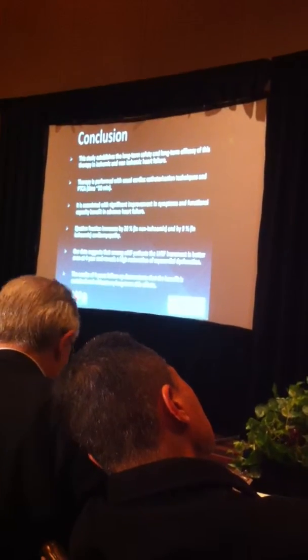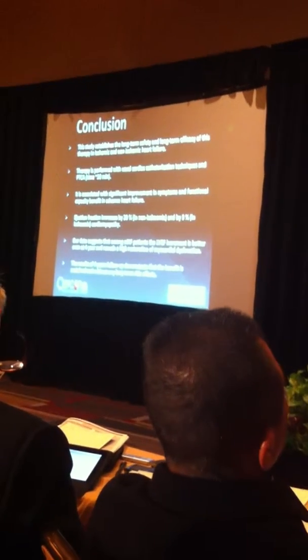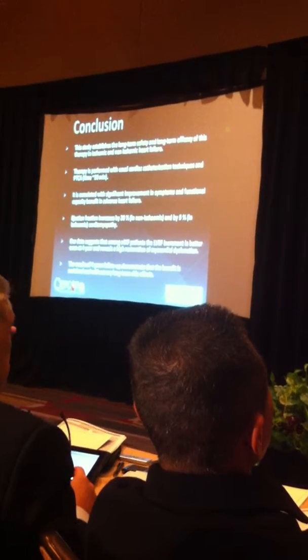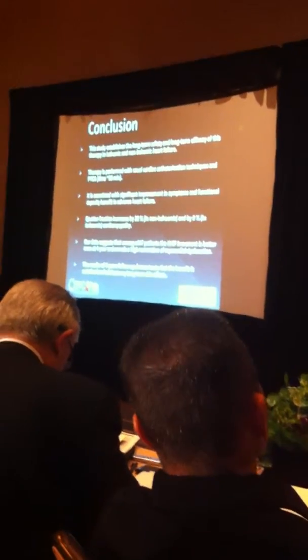It is associated with significant improvement in symptoms and functional capacity in patients with advanced heart failure. Ejection fraction, this is the conclusion of this study, at the 4-year follow-up, increased by 20%. The median ejection fraction improved by 20% in non-ischemic and by 9% to 10% in ischemic cardiomyopathy. Our data suggest that among non-ischemic patients, the left ventricular ejection fraction increment is better even at 4-year follow-up and reveals a high restoration of myocardial dysfunction.